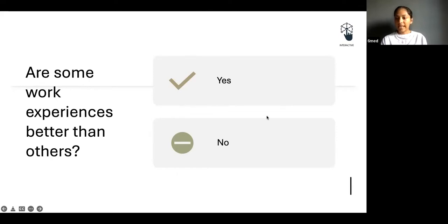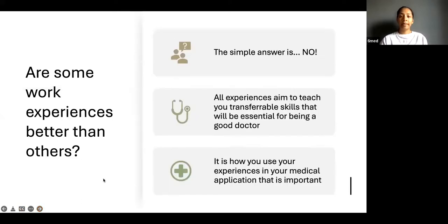So some might allow you to gain more skills than others. Yeah, I do see your point. Especially the medical ones, you get direct insight, don't you, into what the medical specialty is like and what doctors have to go through day to day, basically.